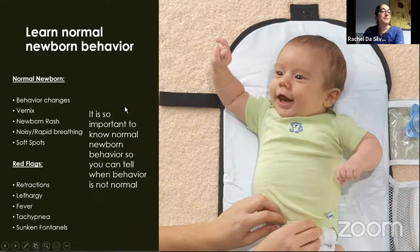Now, normal newborn behaviors. Normally after babies are born, they're going to have about 1 to 4 hours of an active phase. That's when it's really important to try to breastfeed as soon as you can. And it's really interesting because now, as a lactation nurse, I've noticed some things. I've started steering away from postpartum, because for the past 9 years I've been in postpartum, labor and delivery, but mostly postpartum, but also labor and delivery, antepartum, NICU, nursery, all of that.